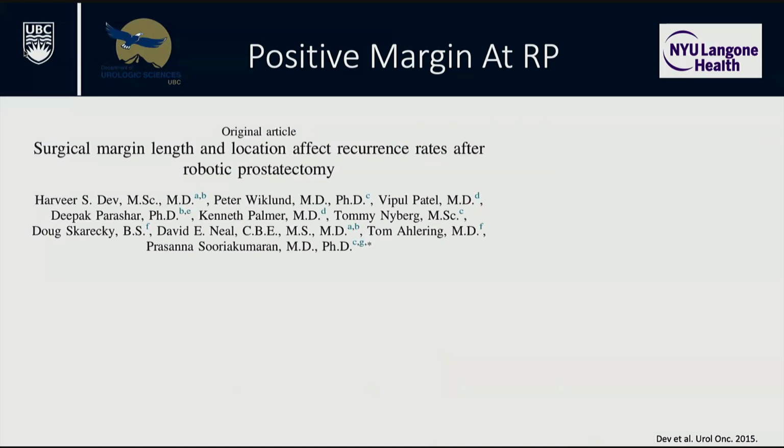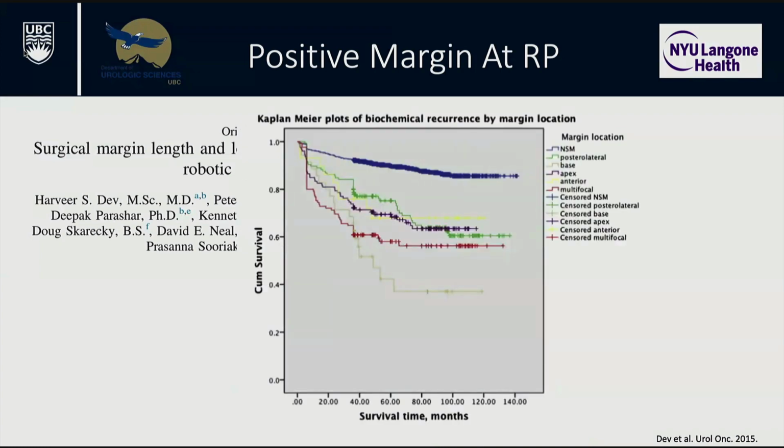This was looking at location. So, we've talked about there's multiple locations. We talked about there's multiple lengths, and this was stratifying biochemical recurrence based on location. And it might be a little bit hard to see, but if you look here, does this mouse work? Yeah. So this is by location. This is from your bladder neck. If you have a bladder neck margin, it's a very high risk for recurrence.